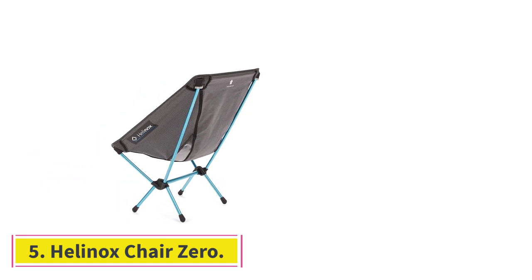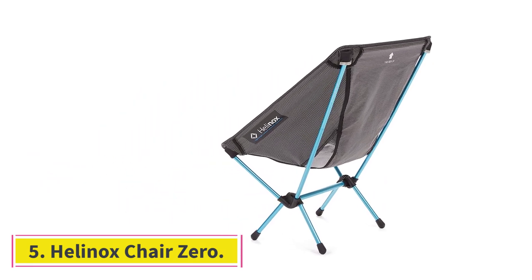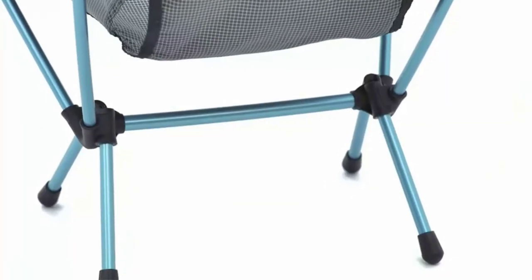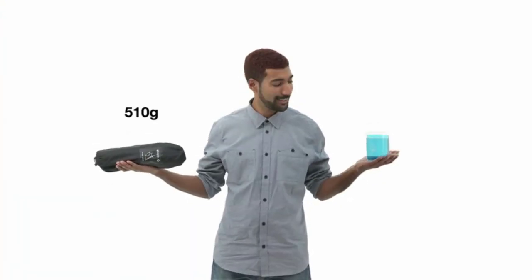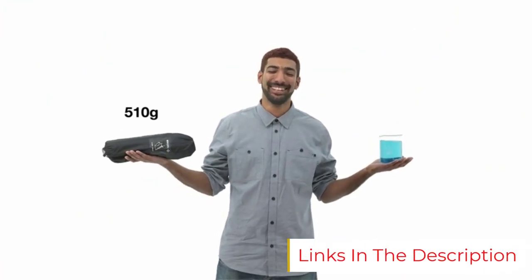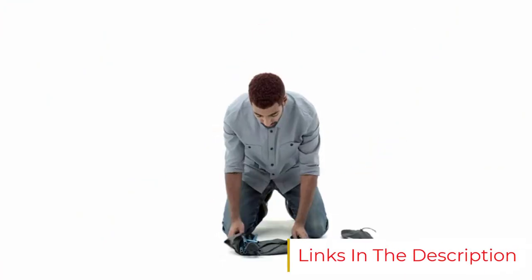Number 5. Helinox Chair Zero. Helinox Chair Zero is the best ultralight portable chair. Weight, 1 pound. Weight limit, 265 pounds. Helinox Chair Zero is lightweight, compact, and comfortable.